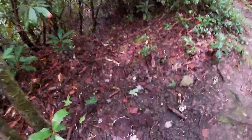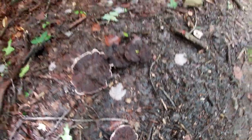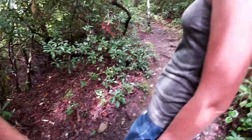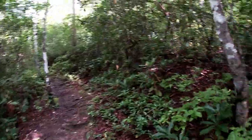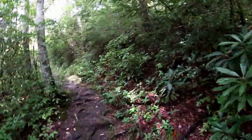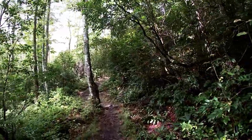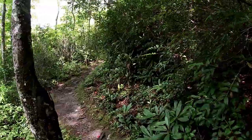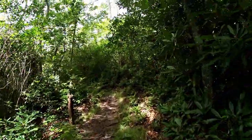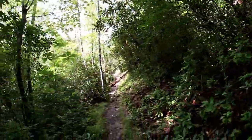Oh, here's the big ones, babe. Look. Oh, wow. That's gross. They do look gross. This is another little game trail. Look at that one, and one next to it, little bitty one. We got another tree down in the trail.